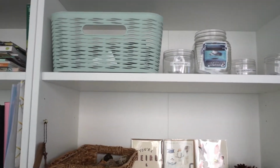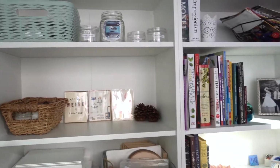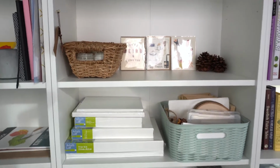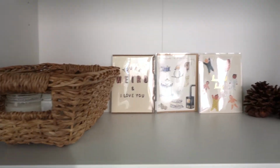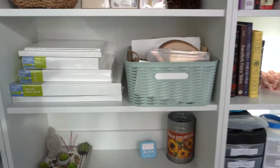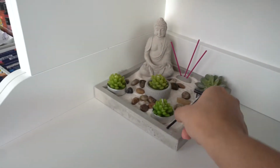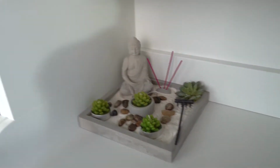Over here, here's a bin where I put reference photos. And then I have these prompt lists for things, if I don't know what I want to draw, to give me inspiration. Some cute little cards I picked up, canvases, various things to paint on. I love my little Zen garden. Just come over and move a little sand around.